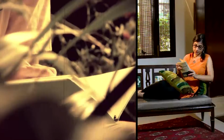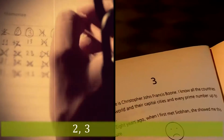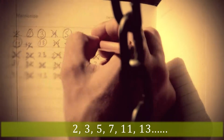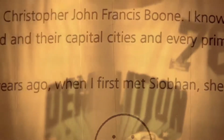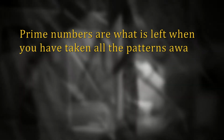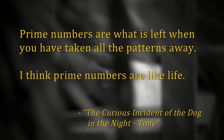Instead of numbering the chapters 1, 2, 3, etc., Christopher numbers them 2, 3, 5, 7, 11, 13, and so on. Can you see the pattern? Right. These are prime numbers. In fact, Christopher's fascination with prime numbers comes through in the lines: Prime numbers are what is left when you have taken all the patterns away. I think prime numbers are like life.